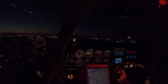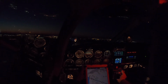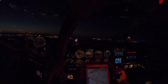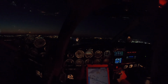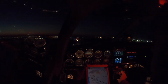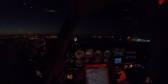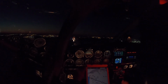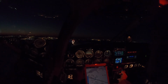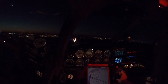I got a little slower ground speed because of that headwind. So I need a little bit more power. We're probably only about 400 foot per minute descent rate here. All right, 500 AGL. Get our second set of flaps in here. Go ahead and start slowing down.